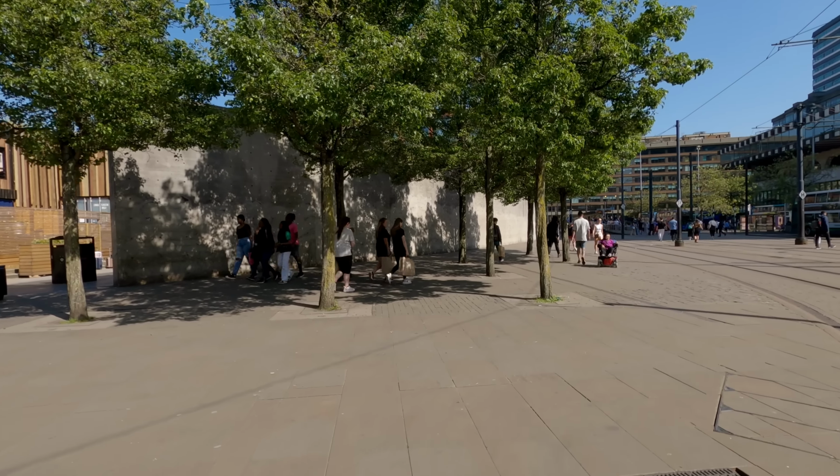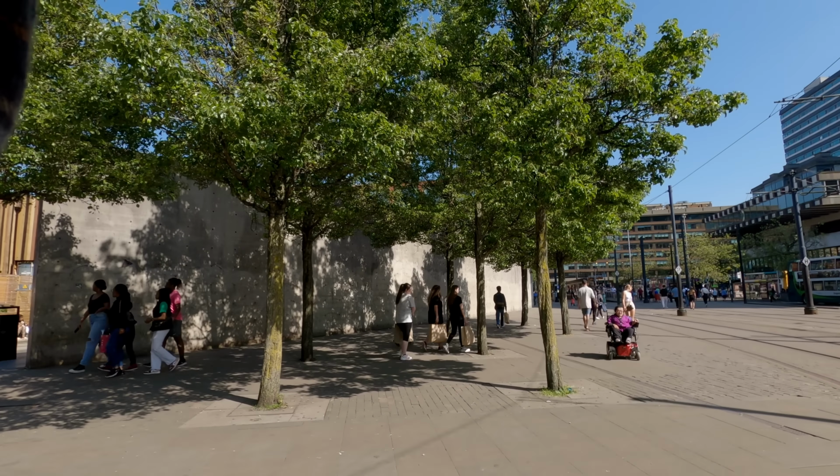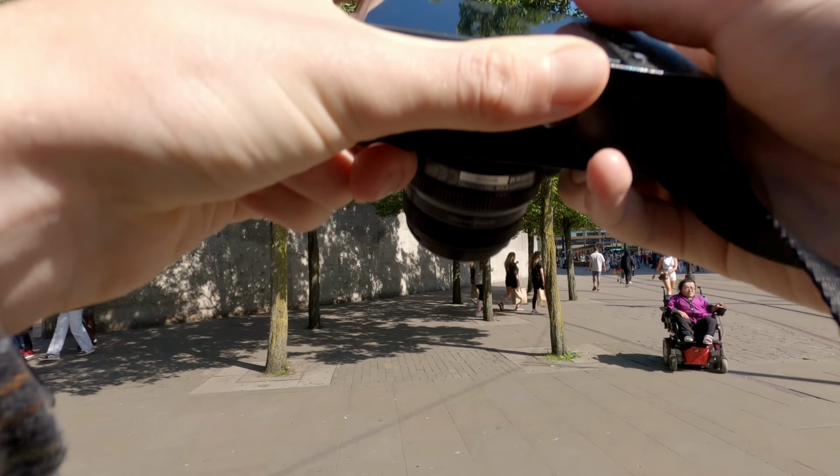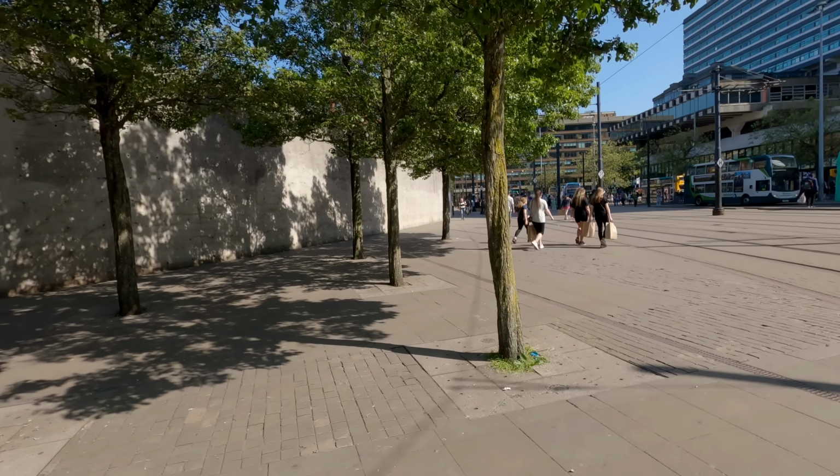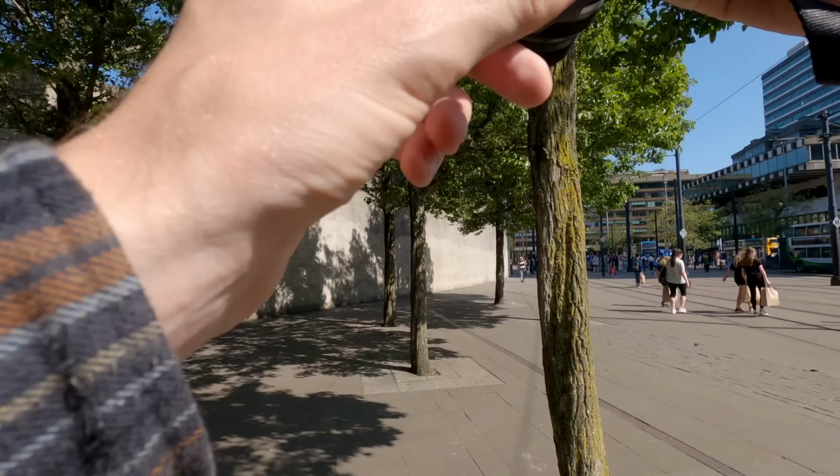Do you ever find a great location and you just know that there's an amazing street shot to be found, but you just can't get it? And no matter how long you wait around, the shot just doesn't happen. That kind of happened in this scene here.